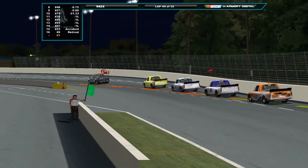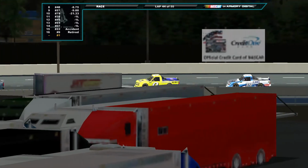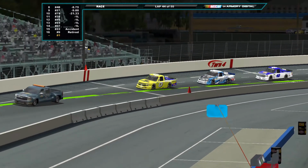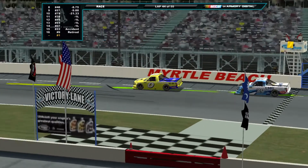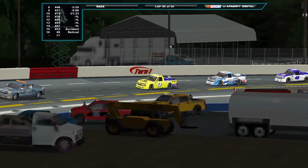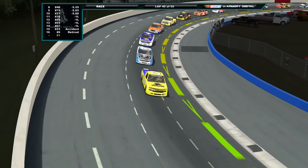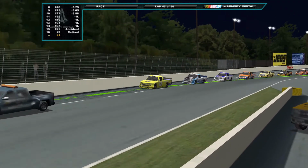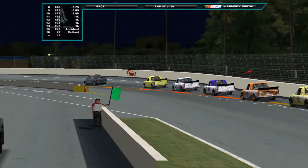And let's talk about the new leader, Arthur Xavier. He's up front now. He's got Ryan Benjamin, the closest lead lap car to him. Xavier has been kind of mediocre throughout this series. So being up front here, he's got a shot at the win, which could mean a lot. Here they are, slowly rolling into turn 3.